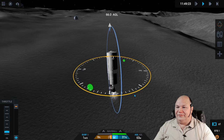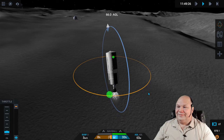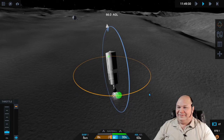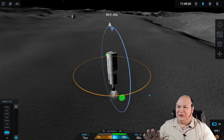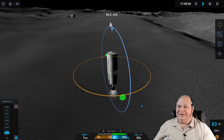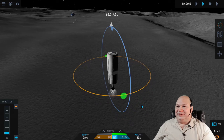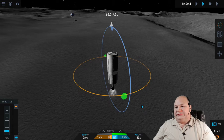Go back over to our friends. You're not going to your friends. We're getting there. 4 or 5 meters a second. Let's keep it small so that we don't have to do too much braking. Plus, we're only 66 meters above ground level. But in reality, yeah, are you blowing dust now? I am blowing some dust.